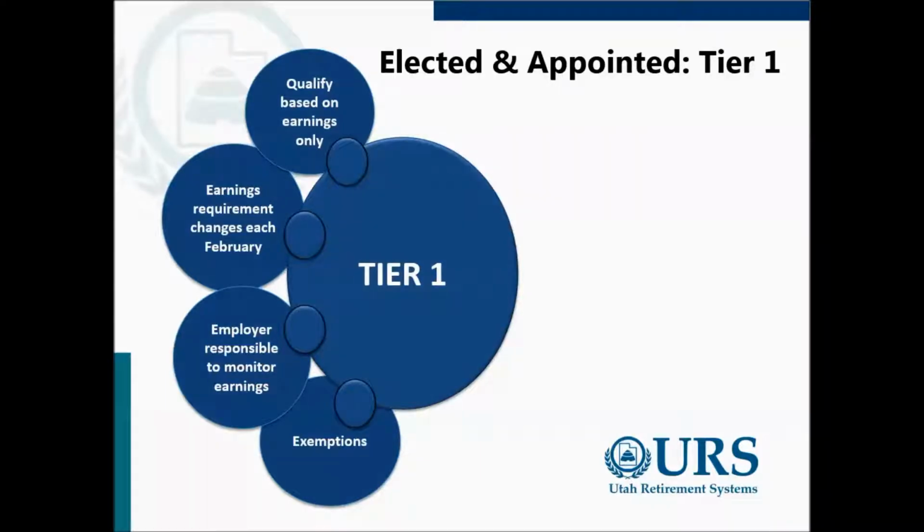Now we're going to move on to elected and appointed officials for your organization. Eligibility for the elected and appointed is different between Tier 1 and Tier 2, so we're going to talk about them separately. Let's start with Tier 1. If I am an elected and appointed official, Tier 1, with your organization, I am going to qualify for the retirement benefits based on earnings only. The retirement office uses what we call our minimum earnings requirement.